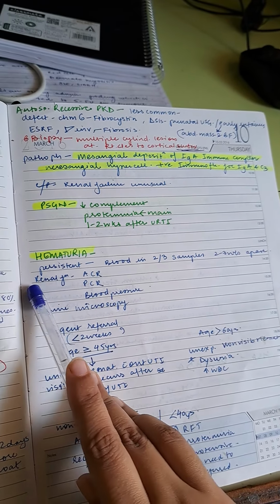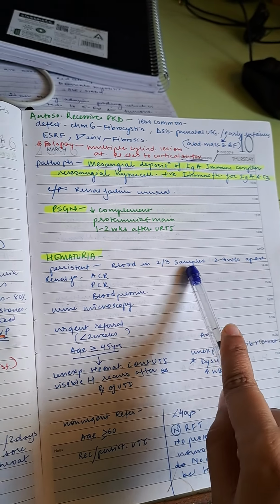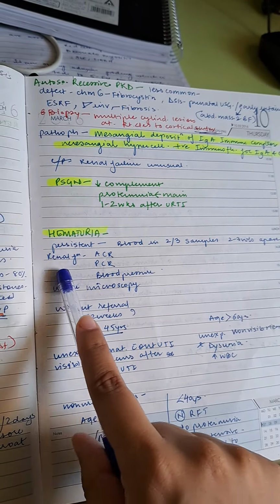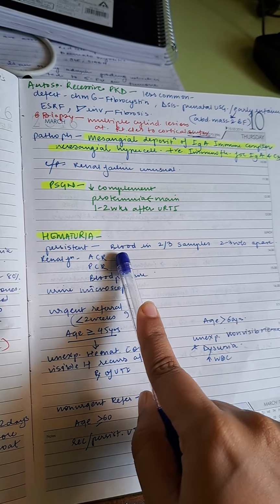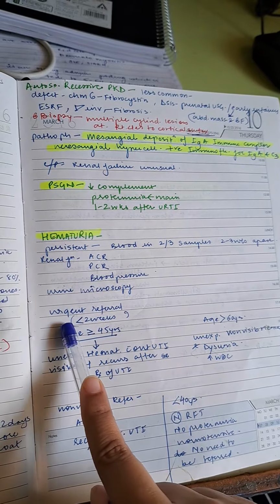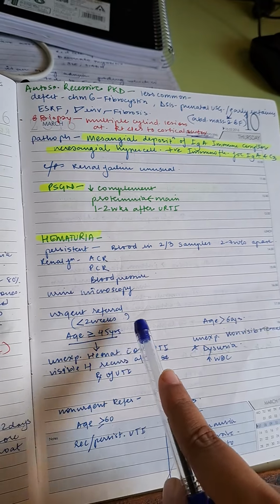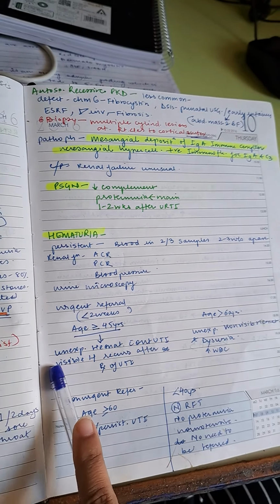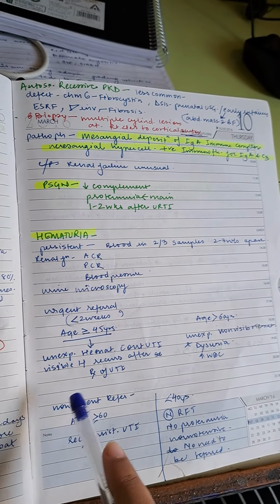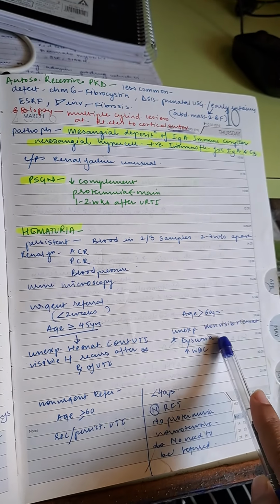Hematuria, if it is persistent, that is when there is blood in 2 out of 3 samples, which are 2 to 3 weeks apart, and you have to check renal function, albumin creatinine ratio, protein creatinine ratio, blood pressure, urine microscopy. Urgent referral you do, that is less than 2 weeks, when the age is more than or equal to 45 years, and unexplained hematuria without UTI, or visible hematuria that recurs after treatment of UTI. Age more than 60 years, unexplained non-visible hematuria and dysuria.